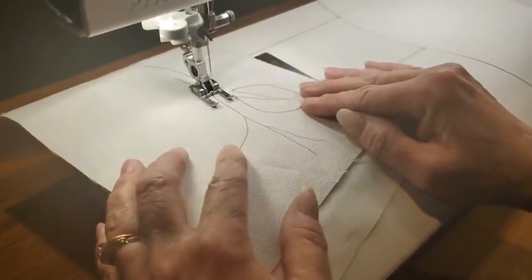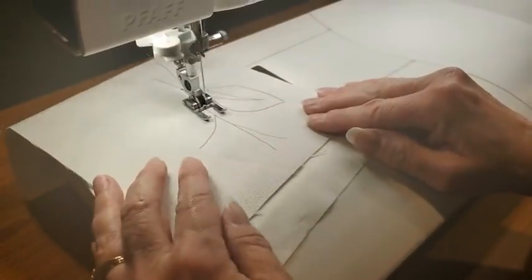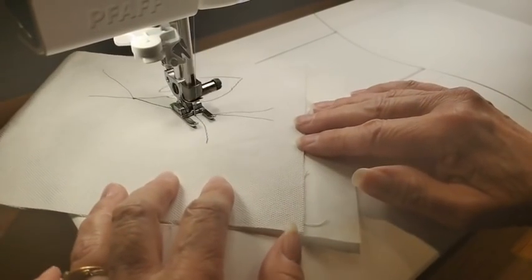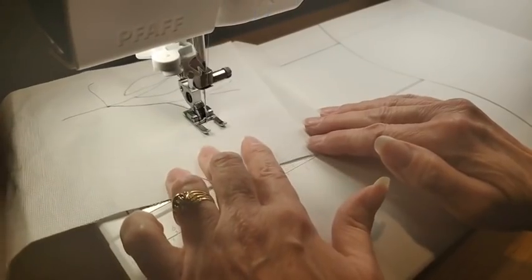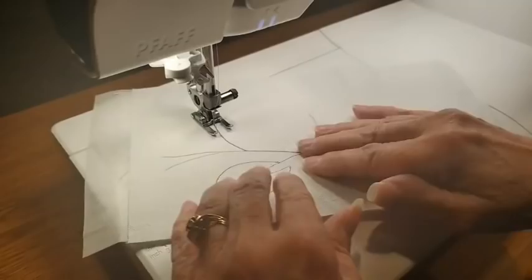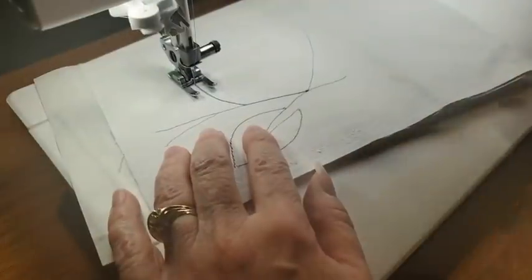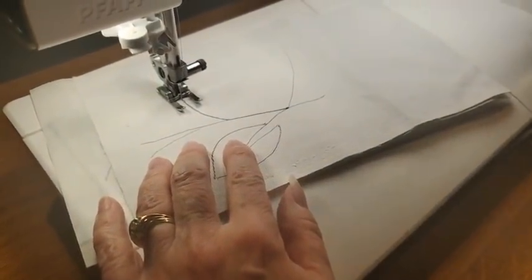I'm going to straight stitch up, and I want to be in needle down position. I'm going to straight stitch up to this intersection right here where the branch goes, and then I'm going to stitch out to the tip. Okay. Now the lines are just a guide, so if you miss it on the straight stitch, it isn't a big deal, but when you come back with a triple stitch, you want to make sure you hit it exactly.